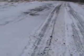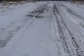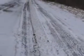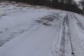You can see the road down here. Where it's open, it's blowing across. All you have is solid ice here, and I can't get good traction when that wind picks up.